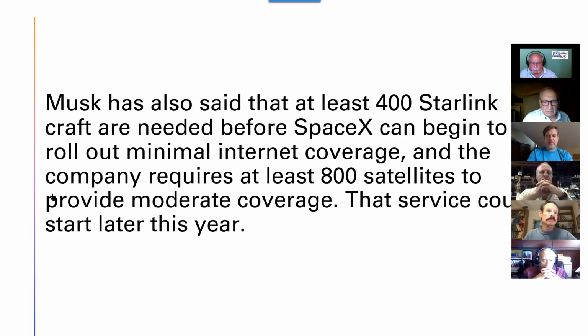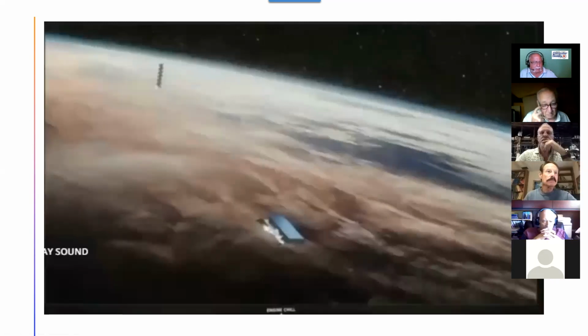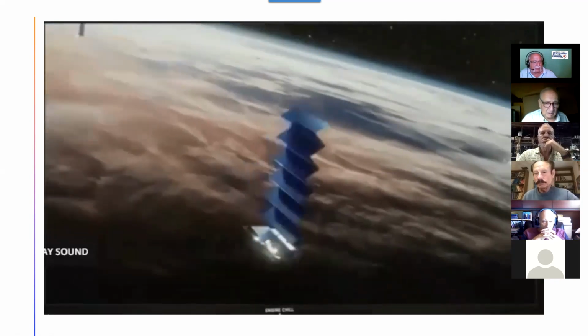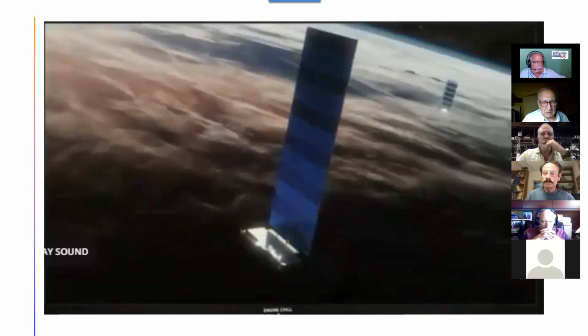This is what it looks like once it releases the satellites, and they weigh about 500 pounds. They're about the size of a table, and then they release the antenna. And you'll see in the background another one releasing, and they're all in a row, and they all talk to each other and send the signals at a height of about 230 to 300 miles up. So it's really a low orbit.